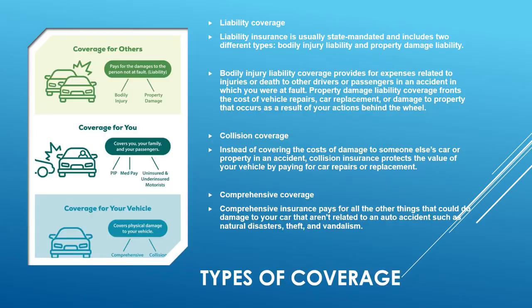The different types of insurance: you have liability insurance. It is usually state mandated. It includes two different types: bodily injury liability and property damage liability. And I don't know if every state, but I think most states in the union require at least a minimum for drivers or owners of a vehicle to have at least liability insurance on their cars.